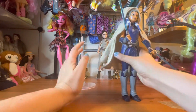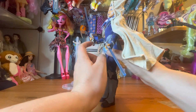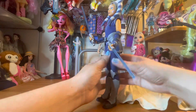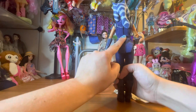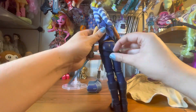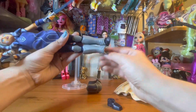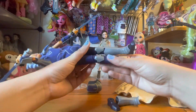So, she does have completely removable clothes, which is really cool. Unfortunately, this belt piece keeps popping open. I think it might just be because of the stand. But this cape is completely removable. This belt piece, again, is completely removable. Her shirt is Velcroed in the back, and then it is an elastic waist for the bottom. And then the shoes and the garters come off. So actually, it's just little peg feet, kind of like a Bratz doll. And then all these pieces can come off.